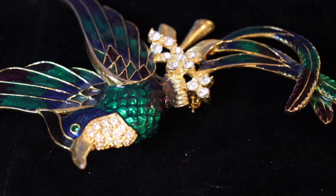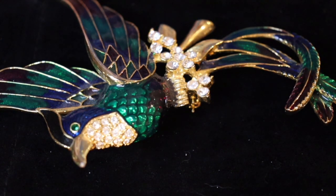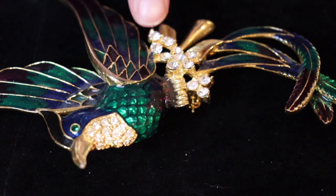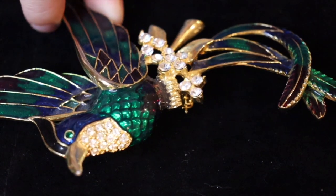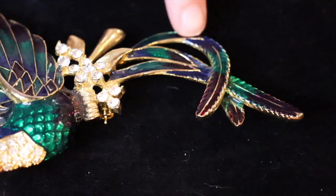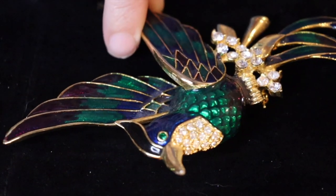This is one of the coolest pieces in my collection. It's the biggest brooch by far that I own, and the enamel detailing to this is gorgeous. I'm telling you, the colors on this are so vibrant. I love the navy blue with that emerald green and the purple. I mean, it is amazing. The faceted rhinestones add so much to this piece, and I even love the texture that they've put into the feathers. I mean, look at this. You just can't beat this with a stick.